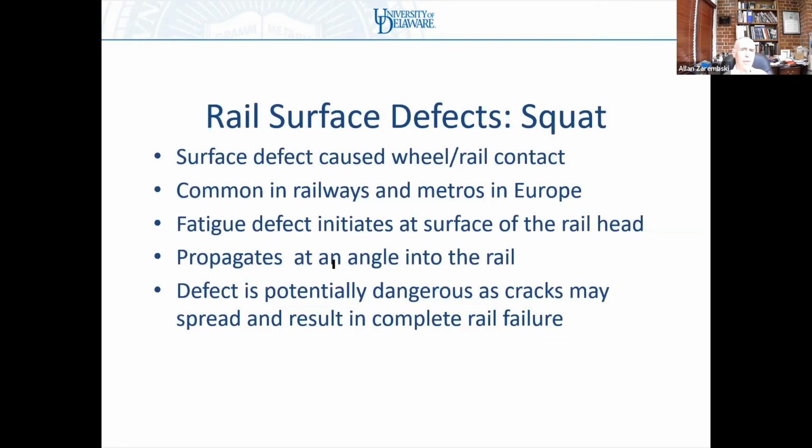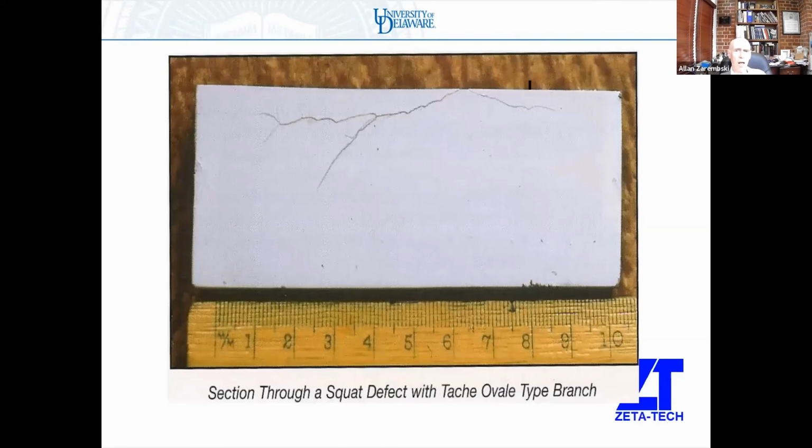Okay. Now, I said detail fracture and vertical split head are among the most common defects. In certain locations in Europe, the squat is the most common defect. So what's a squat? A squat is a defect that initiates in the center of the railhead and then propagates, as you can see, at an angle, and then can turn transverse down. This is called a Tascheval branch, and then propagate all the way down and fracture. Or it doesn't have to propagate all down. I get a heavy enough wheel load, this will just fracture at this side. So this is a squat defect.